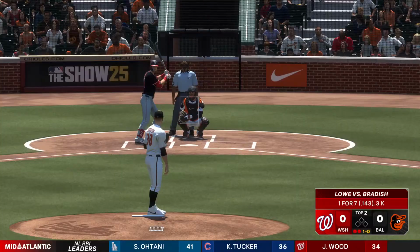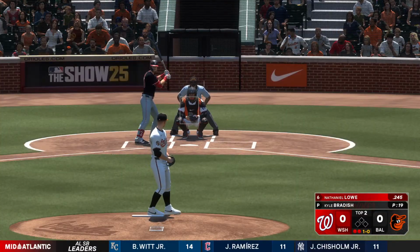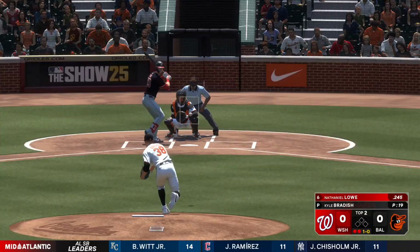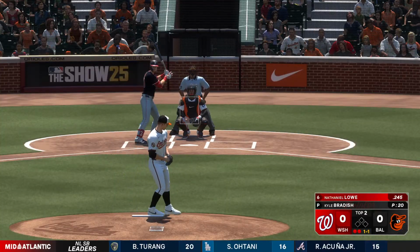That's down and in. This lineup's going to have to find a way to make him work a little harder out there on the mound. I mean, he is just mowing them down. He's settling in. You got to make him uncomfortable. Maybe step out of the box, call timeout, do whatever it takes.